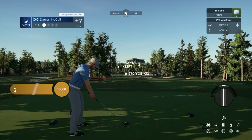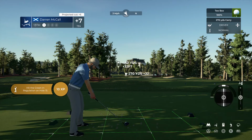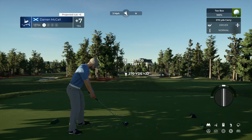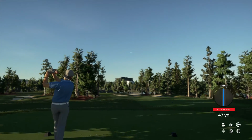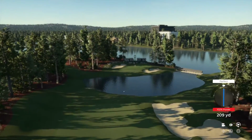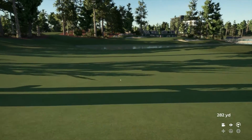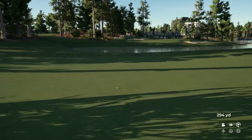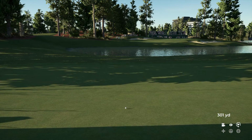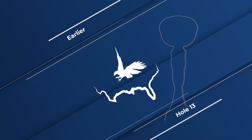Here we find ourselves on the tee of a long par four. Good birdie on the last. What's in store now? This looks to be heading for the cut stuff. Let's have a look at Bryson DeChambeau from earlier.